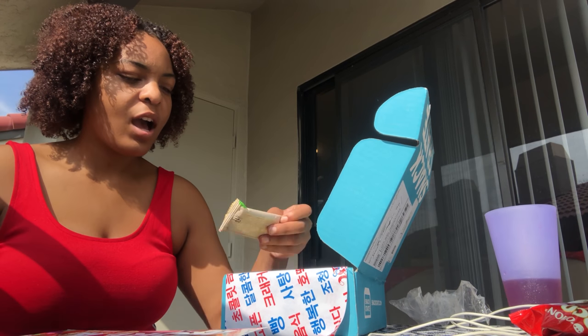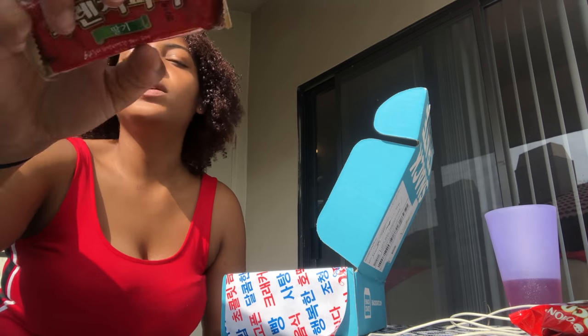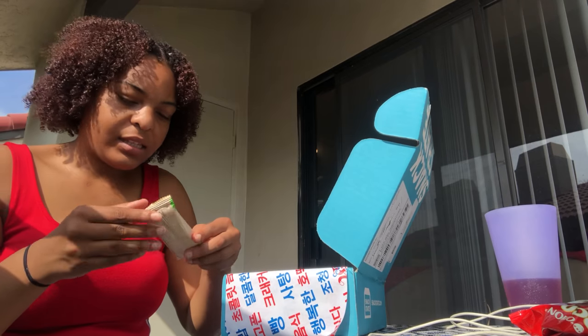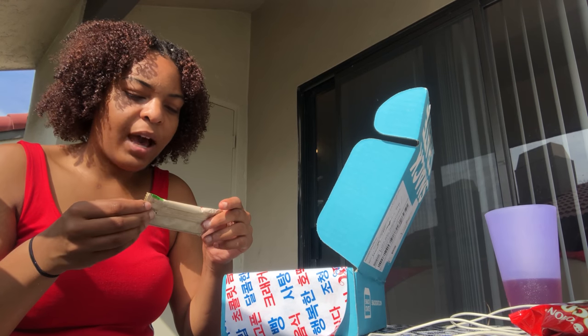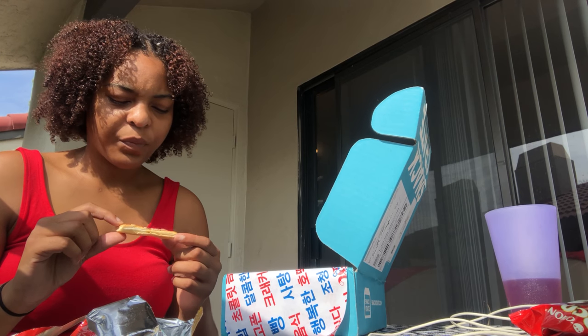All right, let's try. So this is what I'll be trying. I really don't know what it's called, but it says delicious and fresh baked pie. It's like a cracker with strawberry jam spread out on it. It kind of looks like a toaster strudel, but inside out. It smells good though.